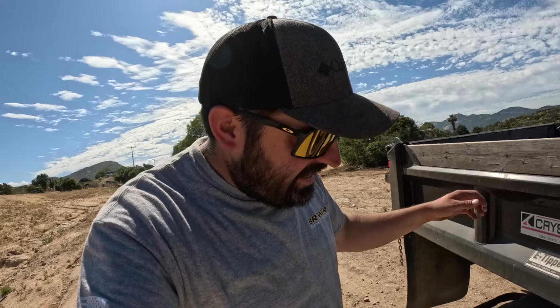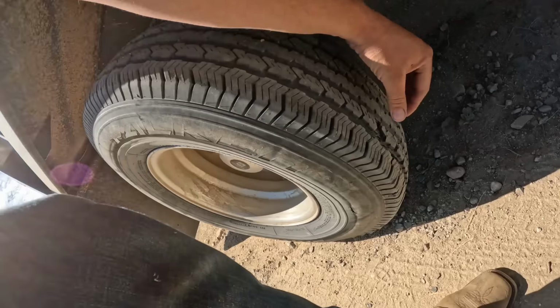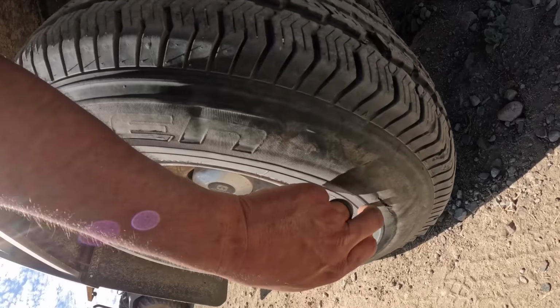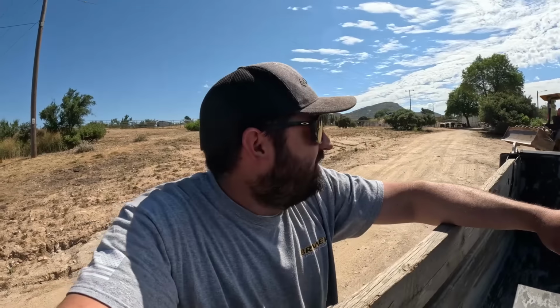We're gonna go ahead and check out this old jalopy of a tire and see how she's doing. Yeah, it's getting worse, that's for sure. I think it's definitely time for a new tire. So I probably won't be making too many more trips like this on the actual roads, and I'll probably just keep sending it at the ranch until the tire actually blows, and then we'll go ahead and replace it.